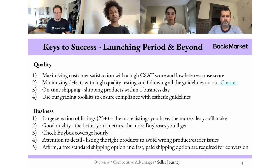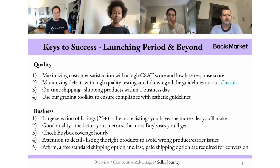Next, when it comes to business, we encourage our sellers to get started with their entire catalog. Our top performing sellers that are doing a couple $1 million a month with us right now are managing hundreds, if not thousands, of listings. We put 25 here as an absolute minimum. But at the end of the day, the more buy boxes you have, the more visibility that you're going to have on Back Market. If you're not on the buy box, you're not going to sell that product. So increase your chances by listing all of your relevant renewed electronics across all of our grades that you feel comfortable that you guys can really guarantee great quality for.